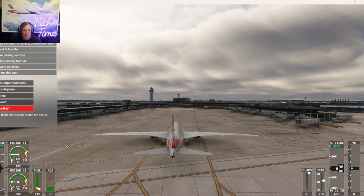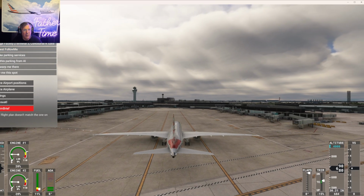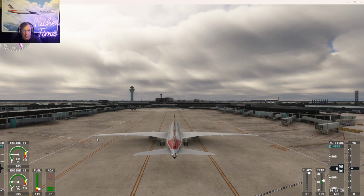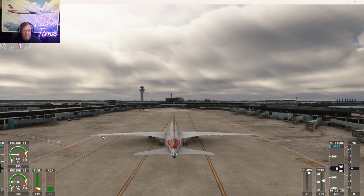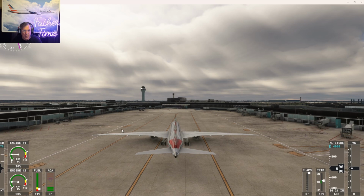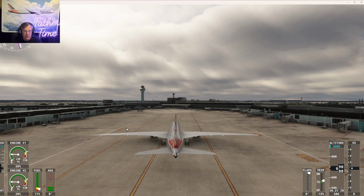Ground, Speedbird 229 on Kilo 19 there. Speedbird 229, O'Hare ground, taxi to parking via Kilo, Bravo 15, hold short. Let's do a good job parking. Let's get it right on the line. Bravo, hold short of, I think you call it, Speedbird 27.